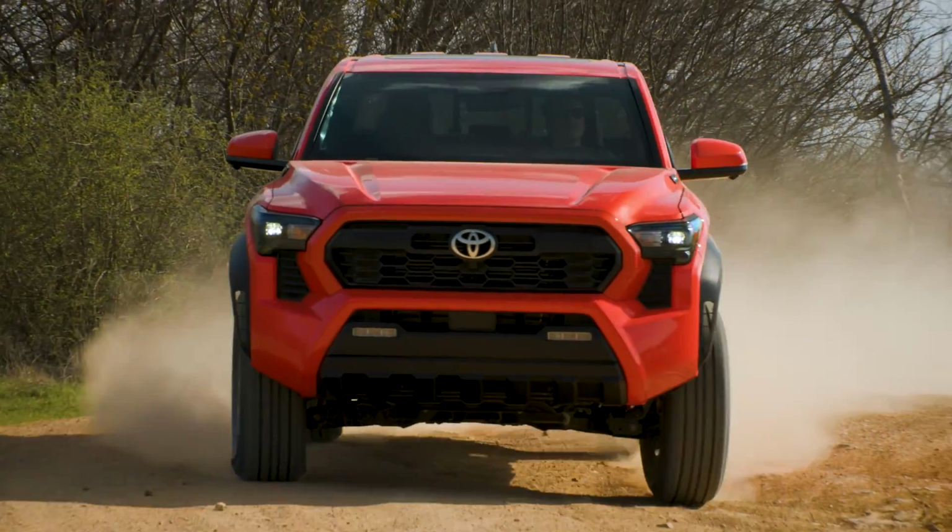This is the first time that anybody has been able to drive the hybrid variant of the Tacoma. We have already a full review of the gas-only variant, but if you're interested in buying the new hybrid variant, you're going to be interested in this video.